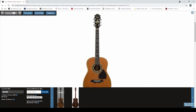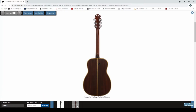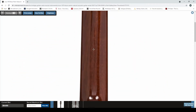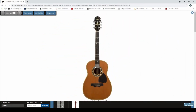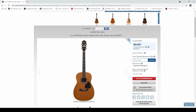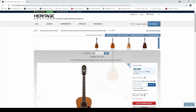So let's get into this and see how much we can go into. It looks like we can click on the pictures and zoom in a little bit. Oh, these are good. Yeah, look, that's pretty good. Good pictures. You can fit to screen or view full size, and you can change the brightness as well, so that's pretty good. Yeah, not bad. It starts to lose a little bit of resolution when you go in, but not bad. So that's the first item, and that is obviously quite popular. 4,100 is the bid so far.